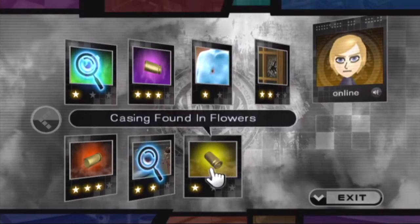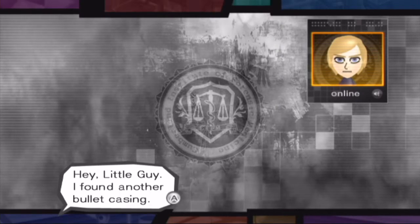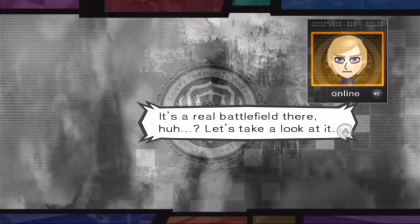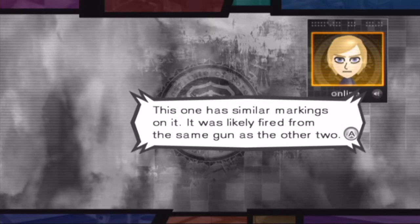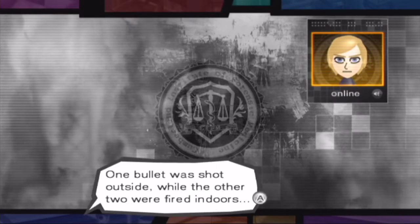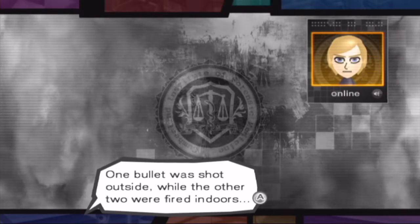I mean, a bullet could have shattered it. Anyway, let's investigate that. Hey, little guy. I found another bullet casing. It's a real battlefield there, huh? Let's take a look at it. Well, just like the other two shells you found, this one has similar markings on it. It was likely fired from the same gun as the other two. One bullet was shot outside, while the other two were fired indoors.